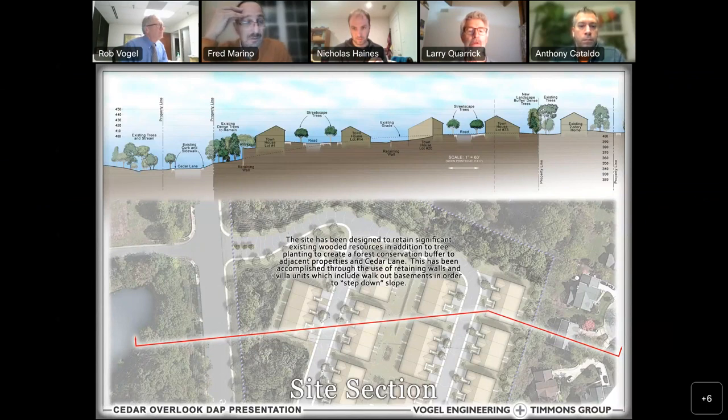So the units closest to Cedar Lane to the west, it's a smaller building, but looking at this section, how tall is that retaining wall? I think we had that wall anywhere from 10 to 18 feet. I was going to say it's easily 15 to 20 looking at the scale there. I could be off a bit. So my question is, number one, how long does that wall run?